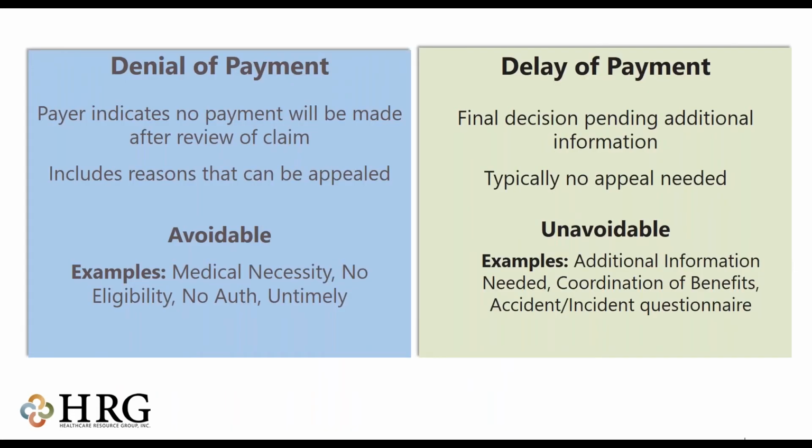So now we're going to talk about some denials. Depending on how you have your denial report set up, this may seem like a new concept to you, but it's important that you split out when you're talking about denial prevention so that you're not looking at the larger picture. You have to put it into little pieces so it's more manageable.